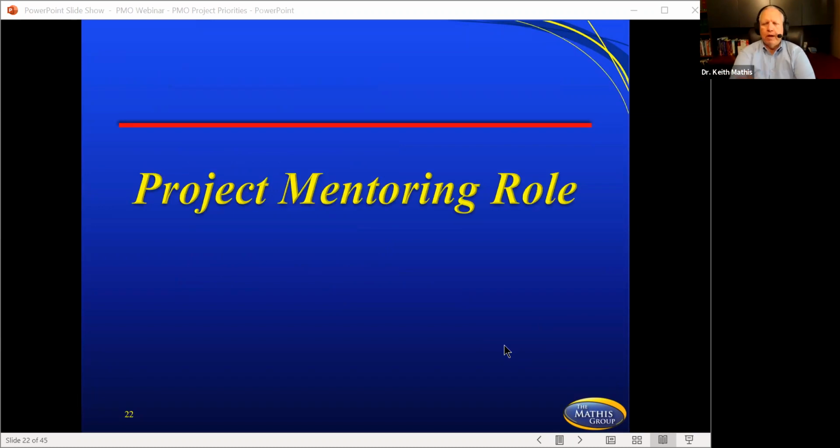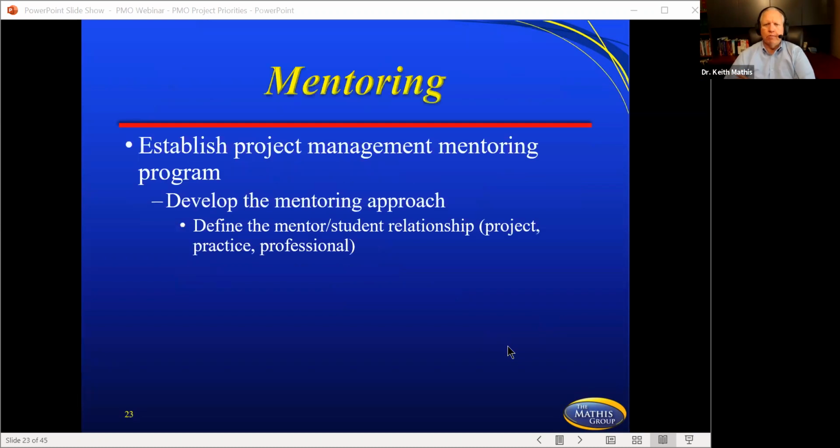Okay, so let's go to something where we have the expertise internally. Like a mentoring role. So a mentor is someone who has the expertise, who's open to sharing that information with people who are less experienced. You need to look for a person who's not conceited about how great they are, and you need to look for somebody who cares about people. They're going to have to have a little bit of a soft approach in some cases as they're working with people because the people don't know what they don't know.